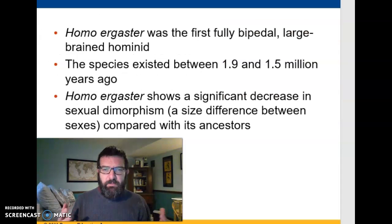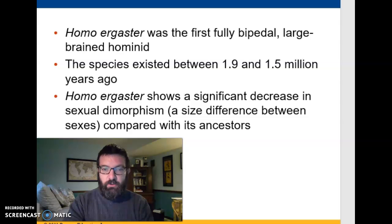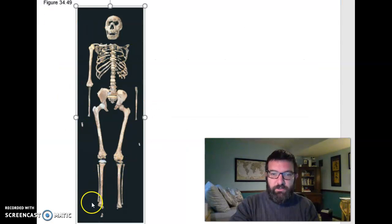The first fully bipedal, large-brained hominid was Homo ergaster. These guys had brains that were much, much larger, much closer to what you see in Homo sapiens. They showed a significant decrease in sexual dimorphism compared to ancestors. So males and females looked a lot more alike. Again, kind of like what you see in Homo sapiens. We feel like we have a lot of sexual dimorphism, but we really don't. We're pretty similar in size and makeup. And this probably indicates more parental investment in child rearing. And here's a look at Homo ergaster.